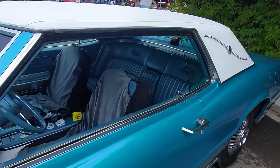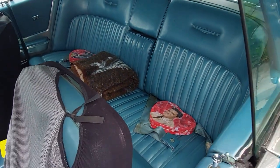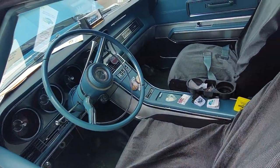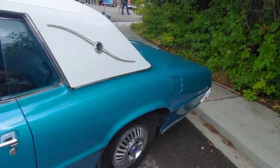Because, yeah, I didn't really show you guys inside. Because inside, you'll see nicely appointed leather, probably. I doubt it's vinyl, because this is a Thunderbird. It's a little higher quality than your traditional cars. So, yeah. Very, very nice overall.